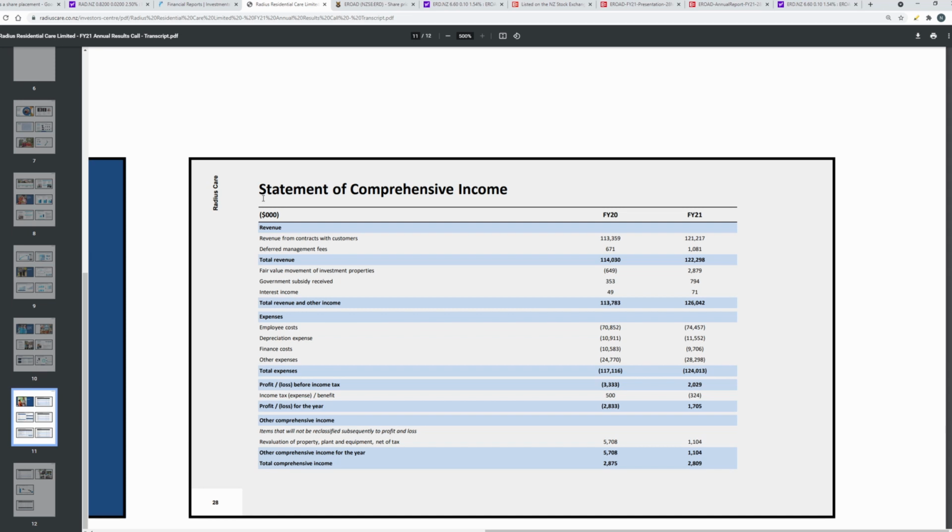So we're now at the statement of comprehensive income, and we've got here financial year 2020 and then financial year 2021. So we can look at the total revenue for 2021, which is 122 million. Remember, you've got to add another 3 zeros onto here because it's in thousands, so therefore that makes that into a million. We can see that the previous year they did 114 million. So the gap between these two here hasn't really increased that much. So this is one of the reasons why I wouldn't be investing. There's just not enough growth for me here.